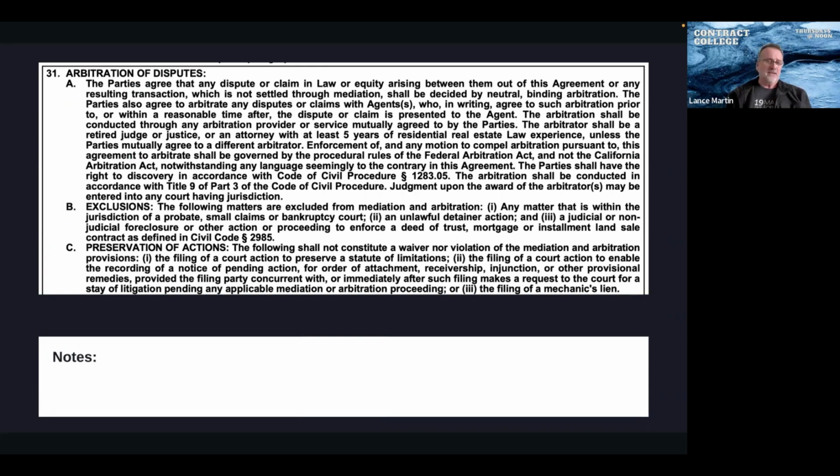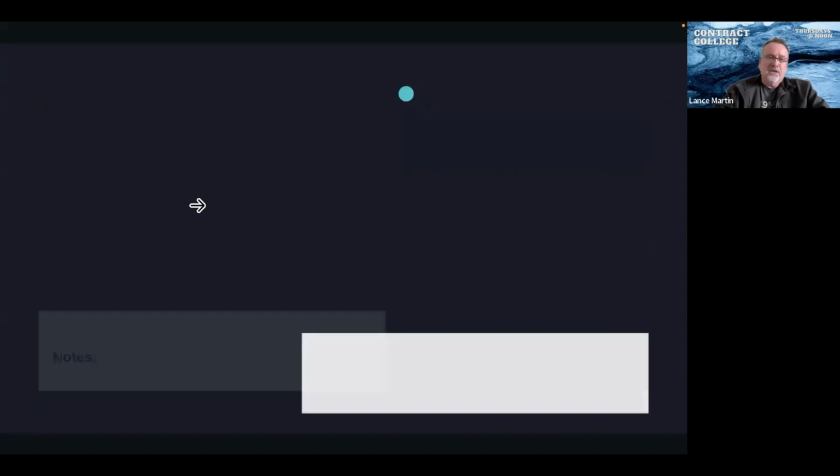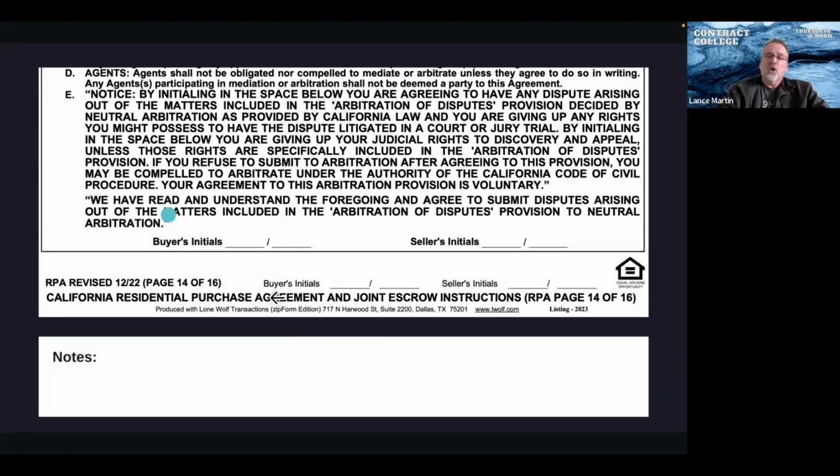Now, the reality is, guys, and I've been through a lot of these, 99.9% of the time when you're going to mediate, that's it. Okay, you just go through the mediation. Parties, I'm going to skip ahead here. There is a section here for arbitration. That section does need to be initialed by both parties for the arbitration to be valid.